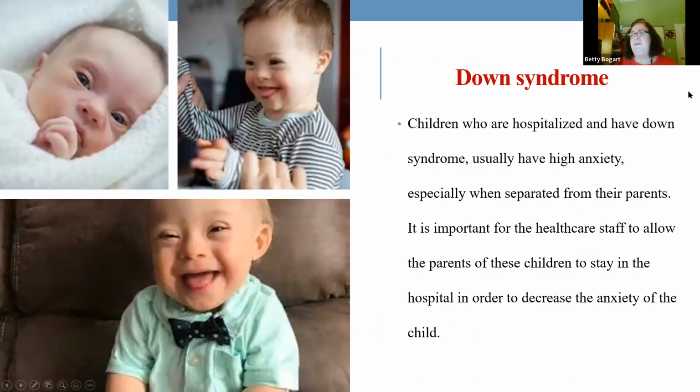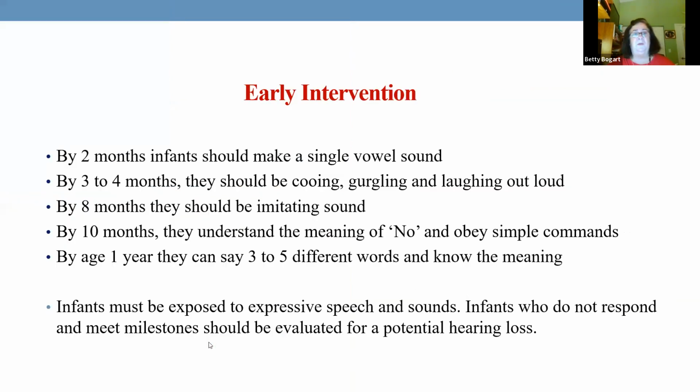So children with Downs, when they're hospitalized, want to know who's around them. They're lovable children, and they know who they want to love, and they really are high anxiety. They need to be with their parents. It's very important that we never separate them. And it really helps with these children listening and understanding, and they become even more lovable.